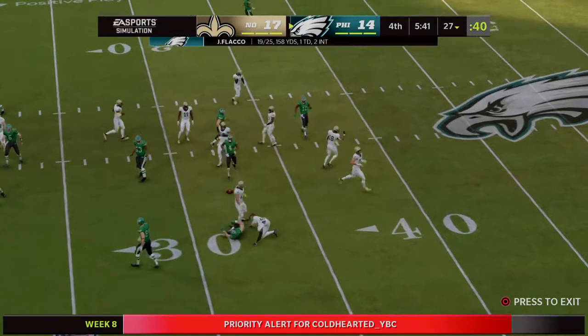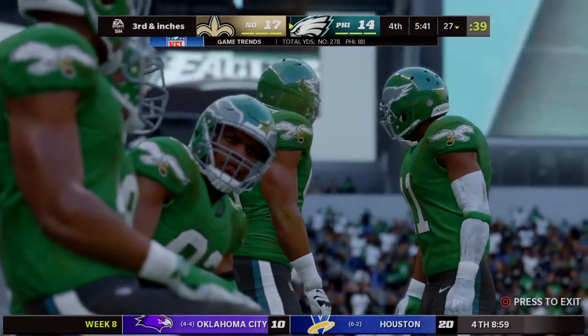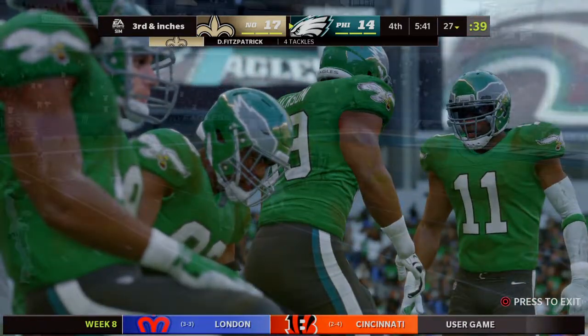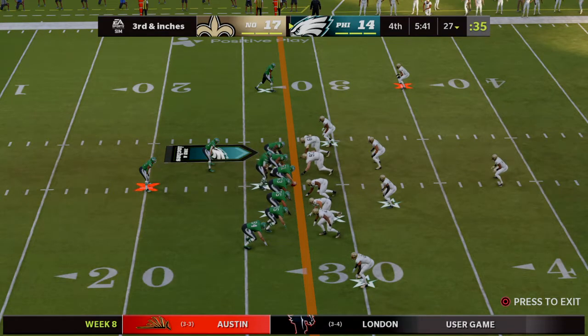And that falls to the ground, incomplete. A nice job of bodying him up defensively, and now it brings up 3rd down. It's been clear in this matchup which side has been the more physical one. It's been this defense. And here's another example on that last play.